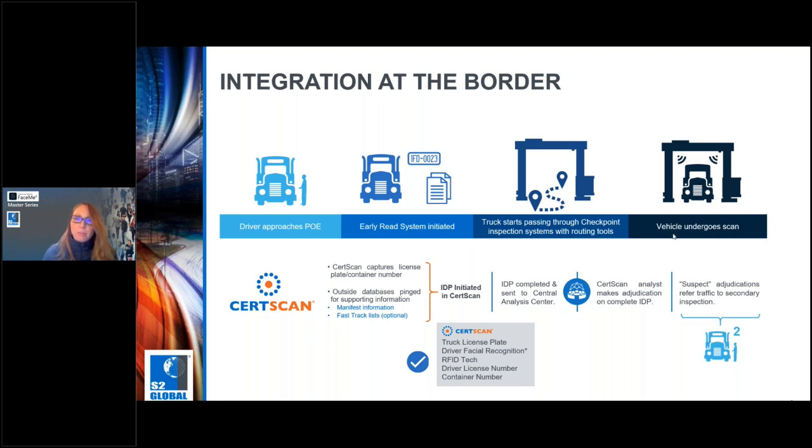And in a border scenario, you have secondary inspection. So if you've done an X-ray image and you find something suspect about the image, you will send it to secondary inspection. And normally, you have people on the ground routing people where to go. With an integration platform like CertScan, you don't need that anymore. You can gate people, and all of your officers can be in a nice air-conditioned room, doing their work and being comfortable.